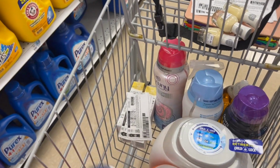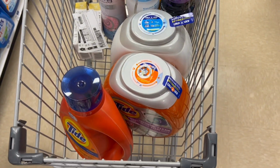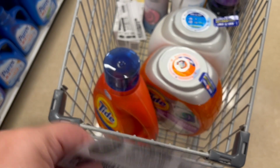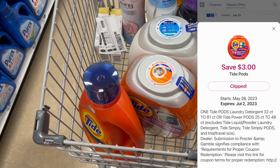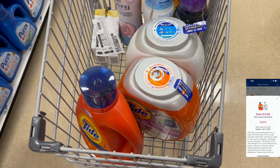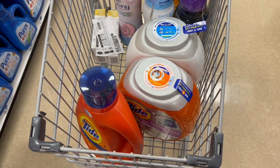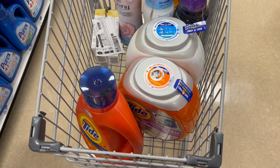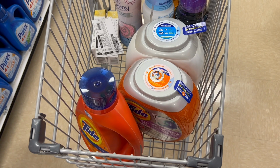So the 3 of these will equal out to $38.97 again. We are going to be using a $3 printable coupon for the Tide Pods, a $3 digital for the Tide Pods, and a $3 digital for the Tide Liquid. So that'll make our total $29.97. We'll get back $10 in bonus cash. But then we're going to also get back $17 in bonus cash because I've spent $65 worth of Tide now, making all 3 of them just $2.97, and that's incredible.